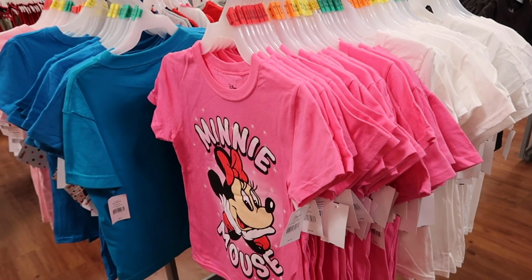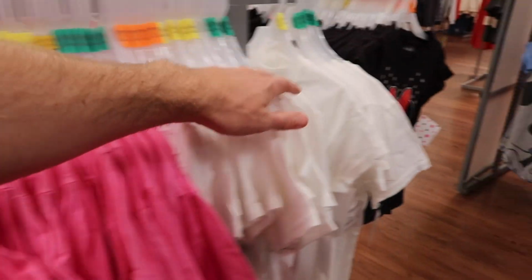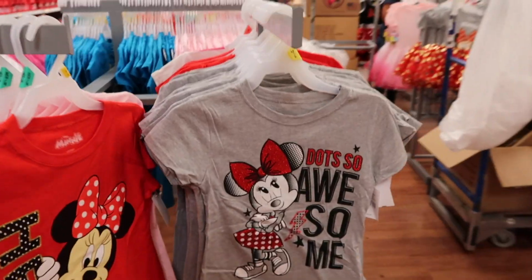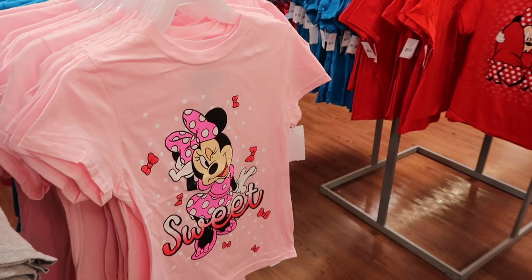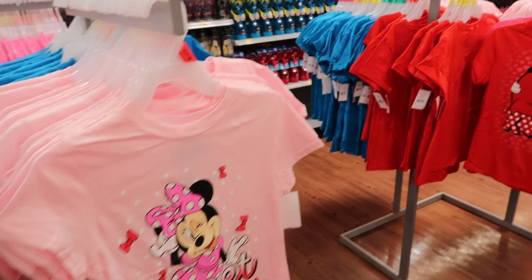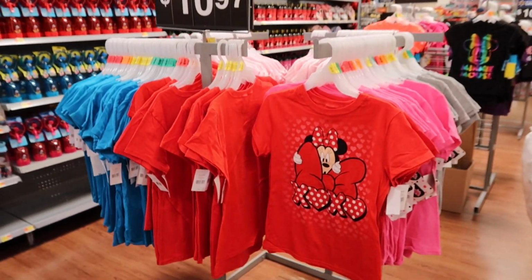Here's our last rack of the girls section. You can see all these are going to be $10.97. And I can't stress this enough, guys, and I'm sure you guys can tell. There's tons of options here. Are they pushing Mickey and Minnie very hard? Yes, but that's Disney right there, right?